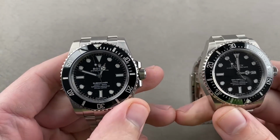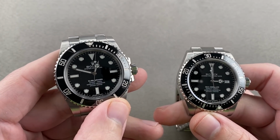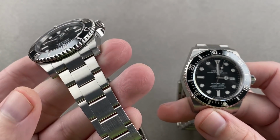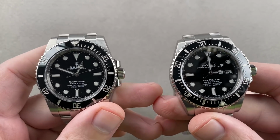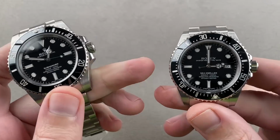Okay, I promised you a clash of titans, and here it is. Rolex versus Rolex. We have the 114060 right here, no date Sub, ceramic bezel insert, Super Case, solid end links, solid center links, milled clasp, imposing and impressive, the closest living relative to the original 1953 Submariner.